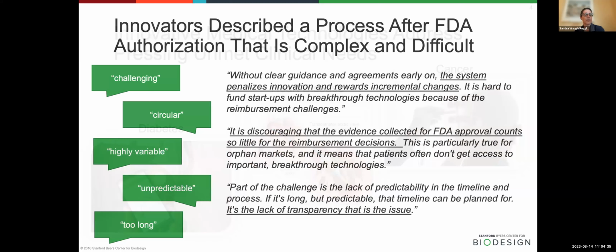We started 2 years ago with a survey of innovators and investors about what this process after FDA authorization is like. And their comments from our survey reflected the challenge and the complexity of navigating a three-part system that has multiple important decision makers, including CMS, the Center for Medicare and Medicaid Services, as well as the American Medical Association, and a bevy of commercial insurers.